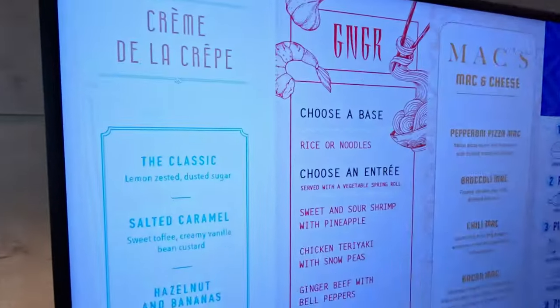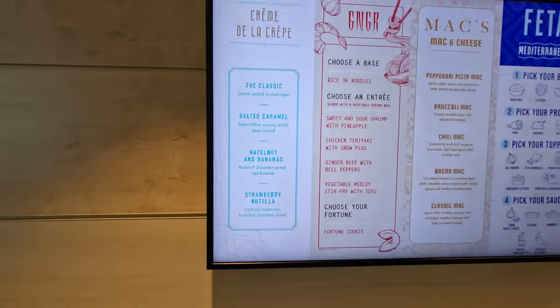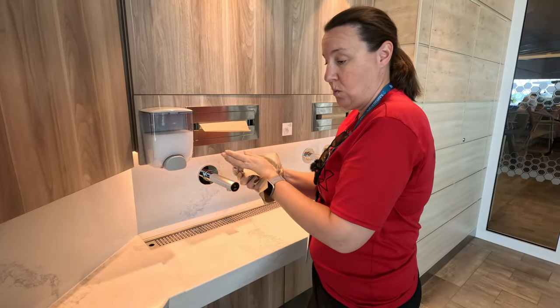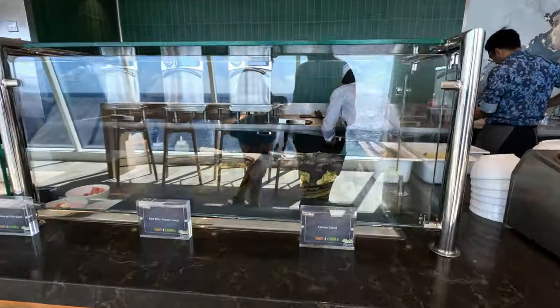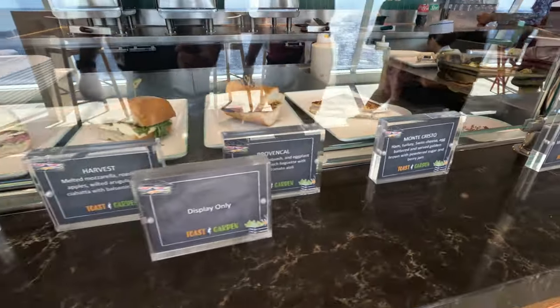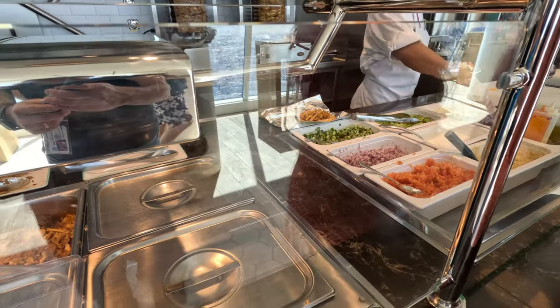Five things. A dessert station, crepes, any way you want them. Leave it to Andy to check out the savory while I'm looking at the sweets. That's right. And they're free, so all of this is free. And you start with a little hand washing. Washy-washy. Yeah, so four cuisines here. Ooh, Monte Cristo sandwich. Mediterranean. Ooh, falafel bowls.